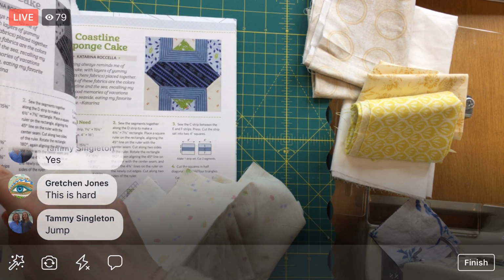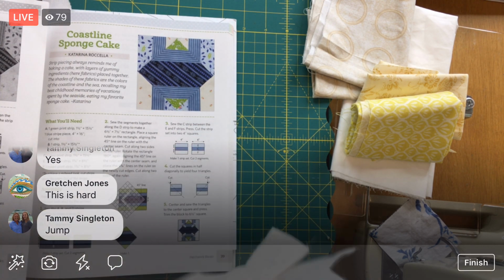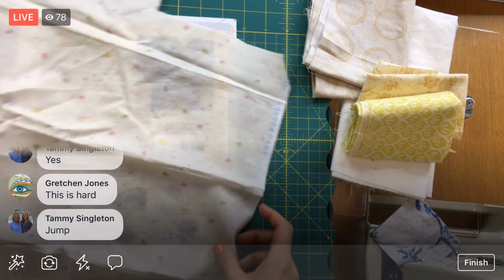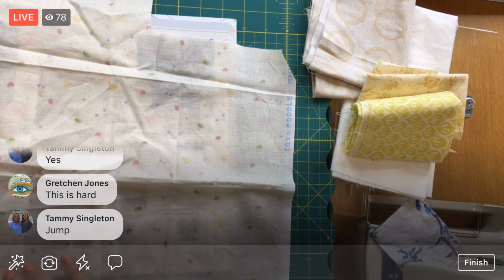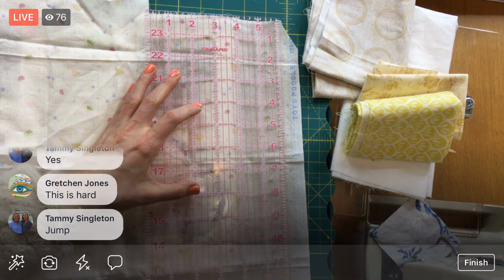So I'm just going to double check. Yeah, I think all these measurements are the same. So, all right, for this, we need a 1.5 inch by 15 inch strip. Ooh, hopefully this is 15 inches. Let's check here. All right, just grabbing a ruler. Oh, it is not 15 inches.